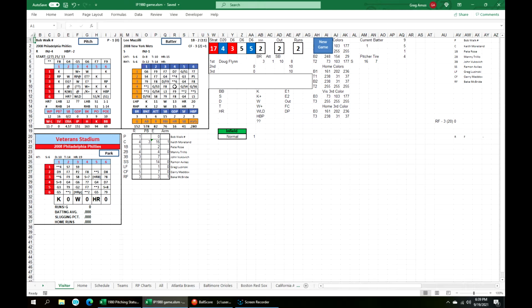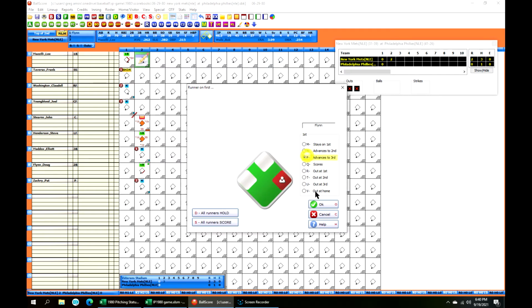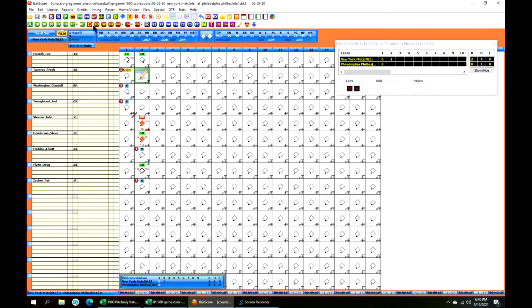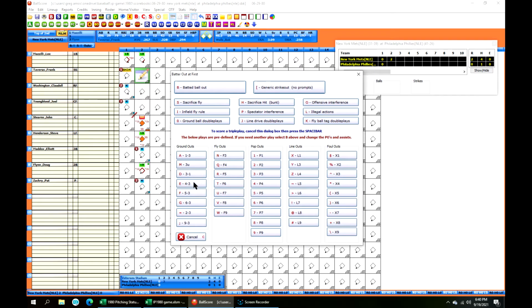Talking, and I forget whether I actually rolled on Bob Walk's chart or not. Well, we don't remember. We did not. 31. A single to 9. Another one. Single to 9 will put Flynn automatically at third. And Walk is not having a good inning. Brings up Frank Tavares. Strategy rolls nothing. 35. At again. 35 again. G2. Out 2-3. The inning's over, but the Mets take an early lead.